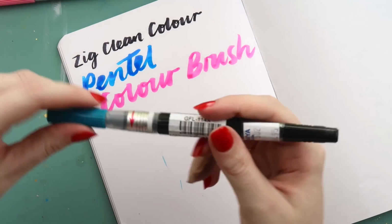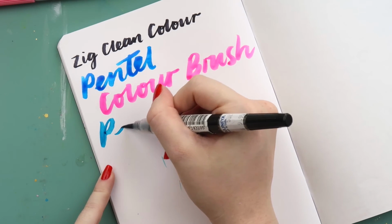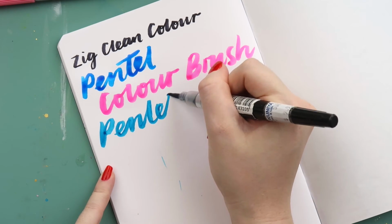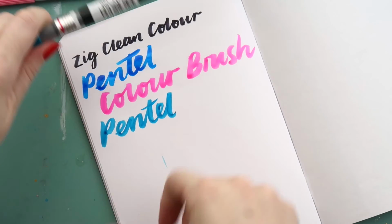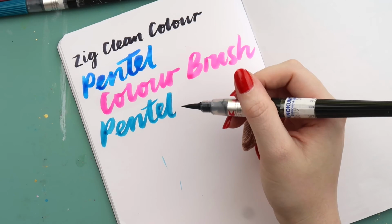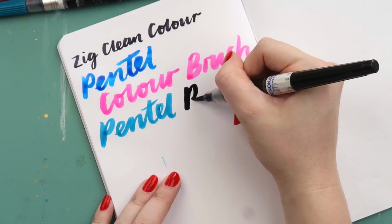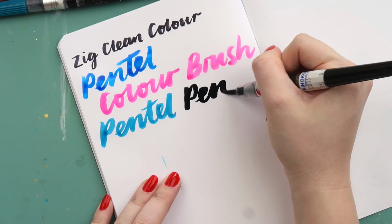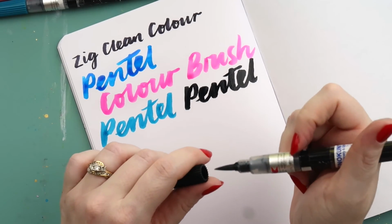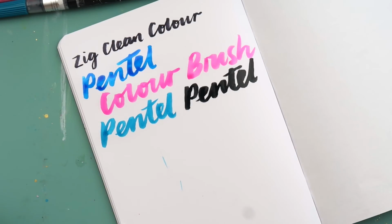And then I also grabbed this one, which is a nice turquoisey colour, and the black. I think it would be difficult to do fine writing with them. They're very smooth, and because it's a soft tip, which I'm not used to writing with, they take a little bit of practice to get the hang of it.